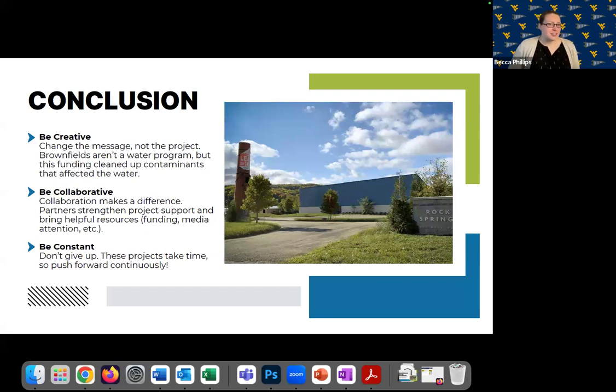demonstrates, it's important to collaborate. I think that's one of the most important things, that without all of those connections, it would have been difficult or even impossible to be able to get some of those funding streams and into some of those programs because you wouldn't have known about them. Next, creativity was also very important because while brownfields is a land program, it was used to help clean up the waterfront. You don't need to change your project, but you could just get the message to line up with whatever grant you're applying for, to get things cleaned up.